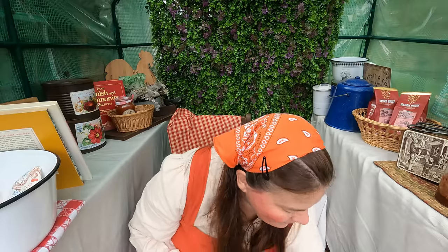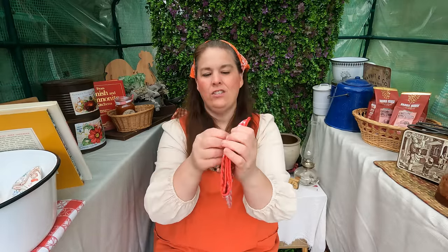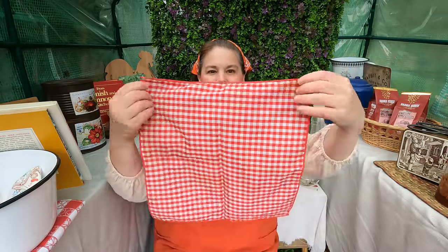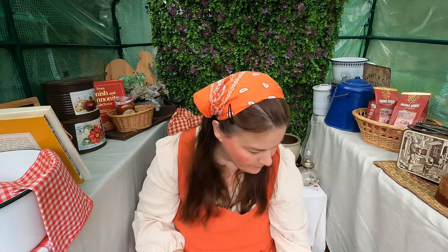Just love my rooms that I'm in. All right, so I paid 50 cents for this. It's just one napkin. Maybe next week they'll have more of them. But as you know, it's gingham. It's very cute. So I'm gonna actually put that right here. I'll show you in a minute.